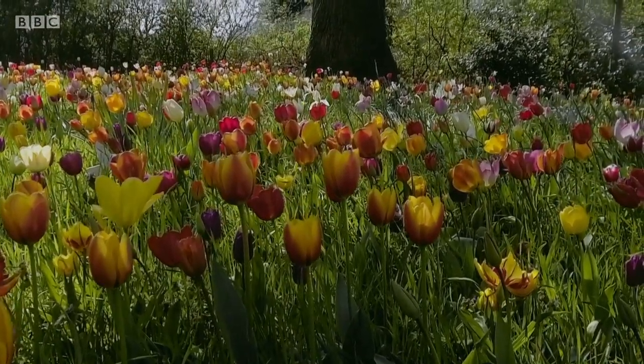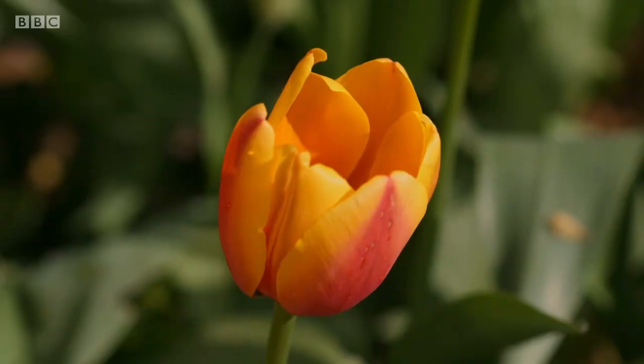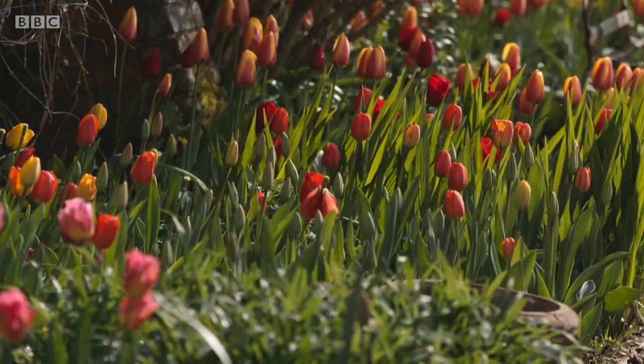I love tulips. I love their colour, their diversity, the difference in their forms. They are beautiful, and at this time of year, nothing can hold a candle to them.